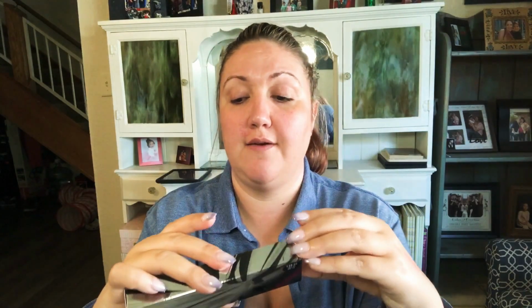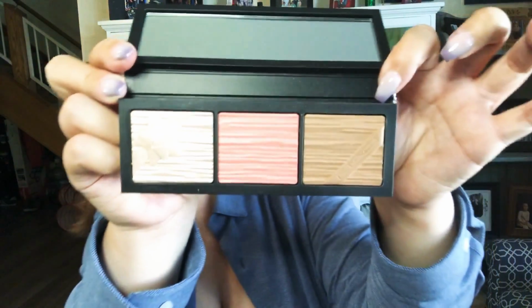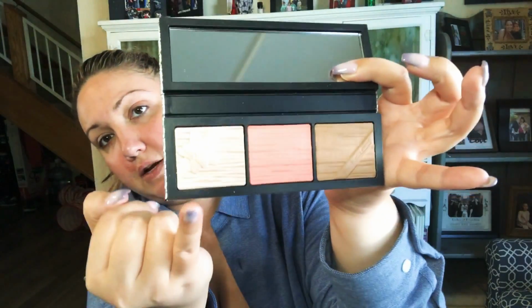And I also picked up, so this is one of the holiday things. It's the MAC Shiny Pretty Things Face Compact for Fair. That's for me, fair. This was $39.50. It says it's a $63.50 value. Let me show you what the packaging looks like. So it looks like this. It's really cute. And the inside looks like this. So you have your bronzer, your blush, and your highlight here. Really cute. And it has a nice mirror. This is really cute. I liked it a lot.